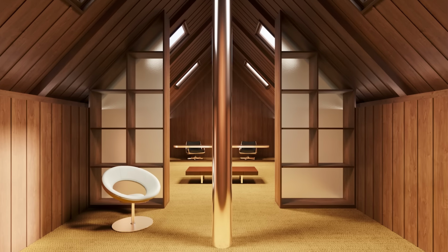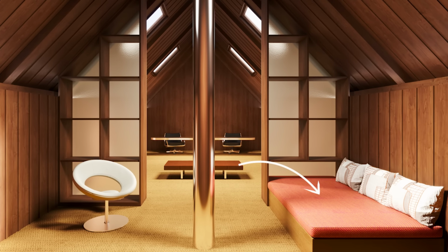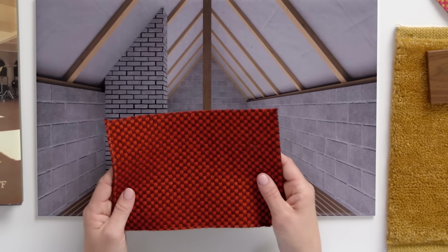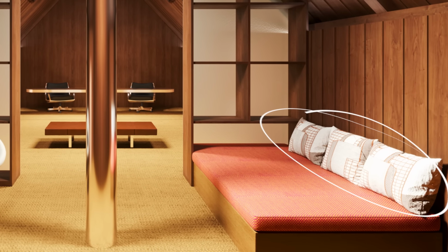I love the idea of building a daybed off of the right side bookshelf. The bottom cushion's covered in a beautiful fabric by Kvadrat. And then the back cushions are reupholstered in this beautiful fabric inspired by an architectural print by Elitis.